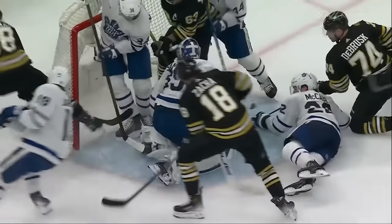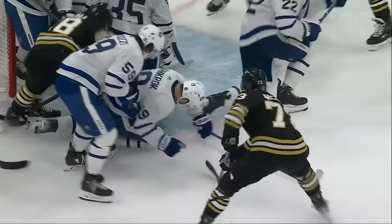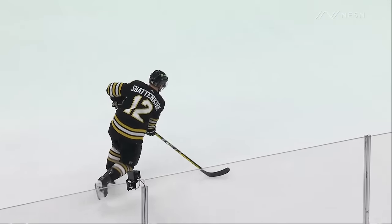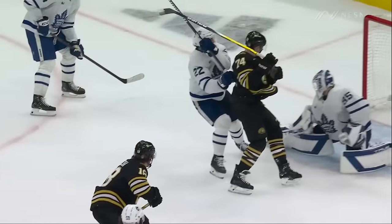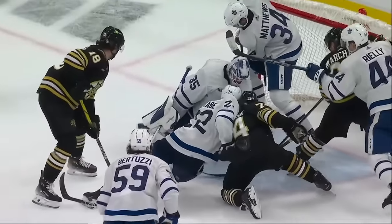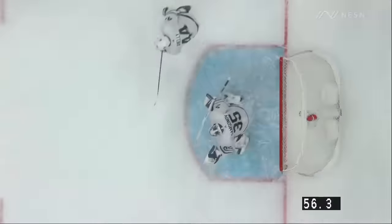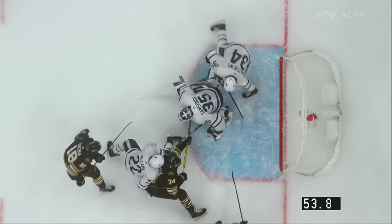That's a nice look. From the right point, a little shot, but they found him. That puck was loose for quite a while. Samsonov, I'm not sure if he knows where it is. Maybe he feels it under the pad. Nice little fake shot. There's that nice redirect. Good save right there on the right side of the body. He knows it's in there somewhere, but it was still loose. Bruins just could never get a clean second chance opportunity.